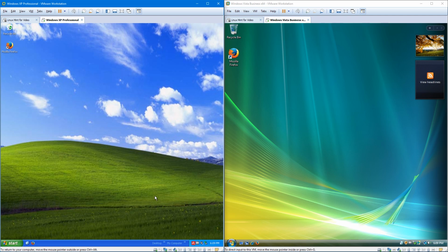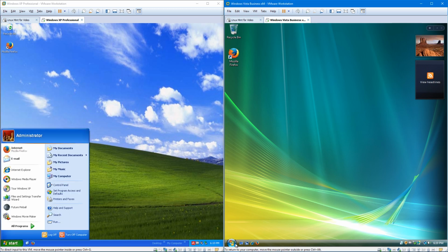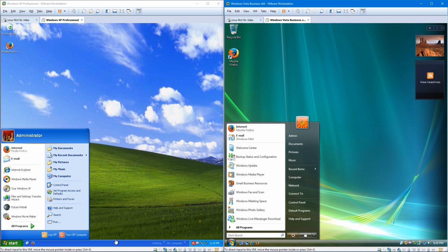Windows XP, you can't download that anymore. You used to be able to, but you can't do that anymore. But what you can do is download a third-party antivirus program that still supports Windows XP, like Avira right here, and that will be more than good enough for your antivirus program for Windows XP. So let's look at built-in programs of both operating systems.